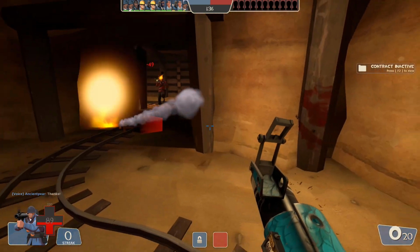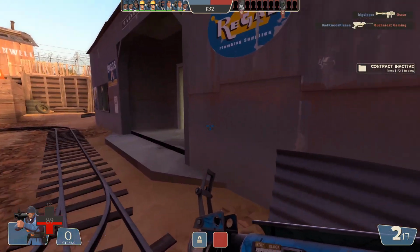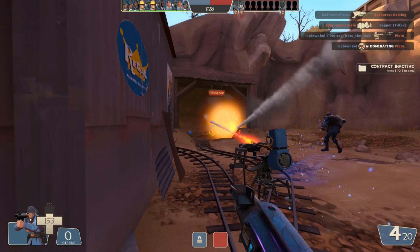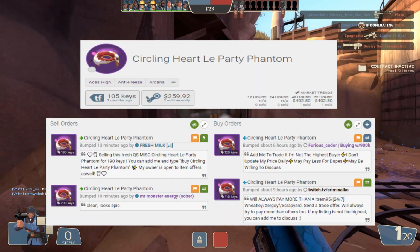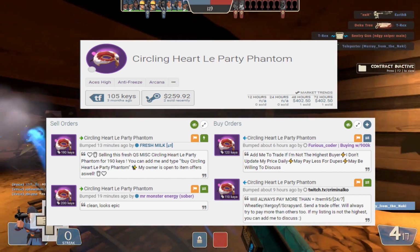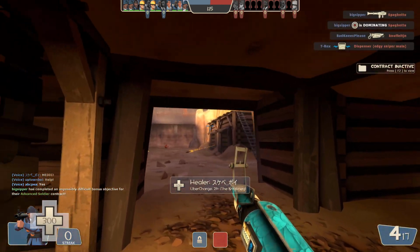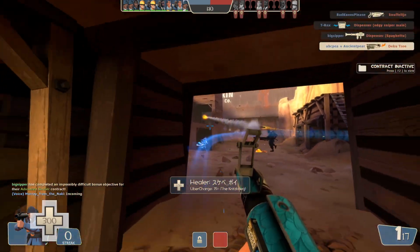Unusual hats, especially ones that are traded often, should also end up selling for close to what they're priced on backpack.tf, even if they're out of date, but there are several cases where that is not the case. Take a Circling Heartlight Party Phantom for example. Although it was priced at 105 from a clean sale about 3 months ago, most people wouldn't dream of selling one for that low for a clean now. This is most commonly seen in miscellaneous items due to the constant explosion in price that they have gone through in the past year or two.